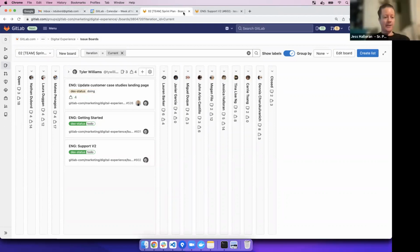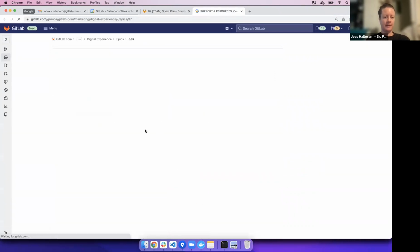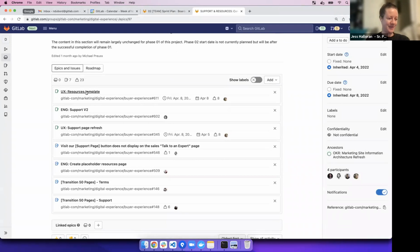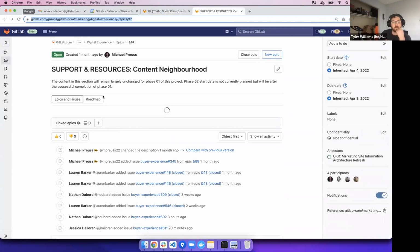Cool. So we just need to make sure that we're putting all of our related issues in the same epics. Cool. Yeah, when you go there, there should in theory at least be a support issue. If not, I will make sure it's linked later. Is that UX support page refresh? Yeah, I think that's the one. Mm-hmm. Cool. Excellent, thank you. That answered my questions.